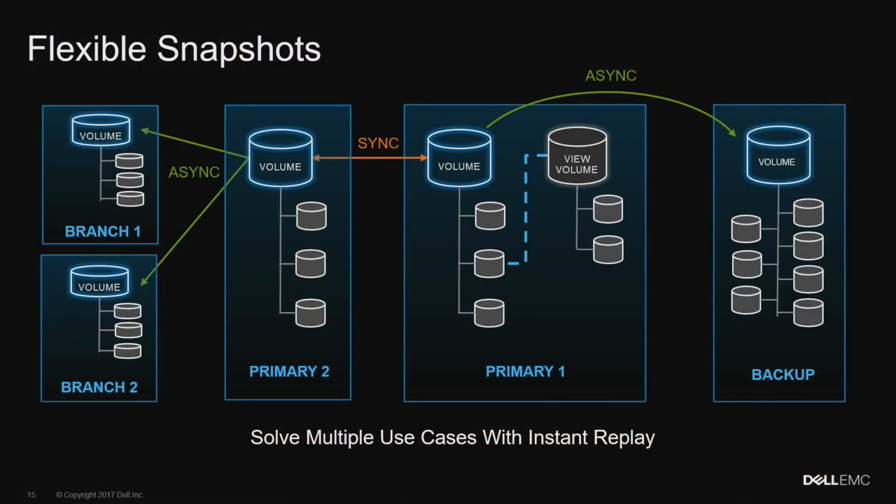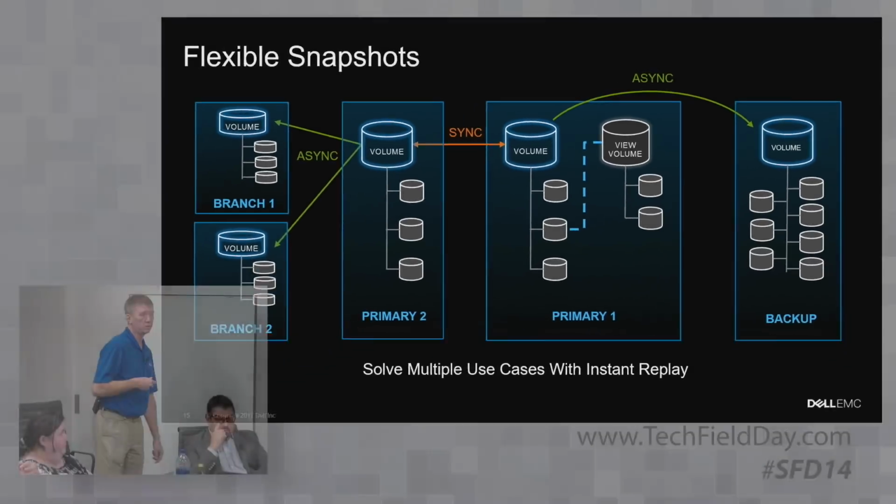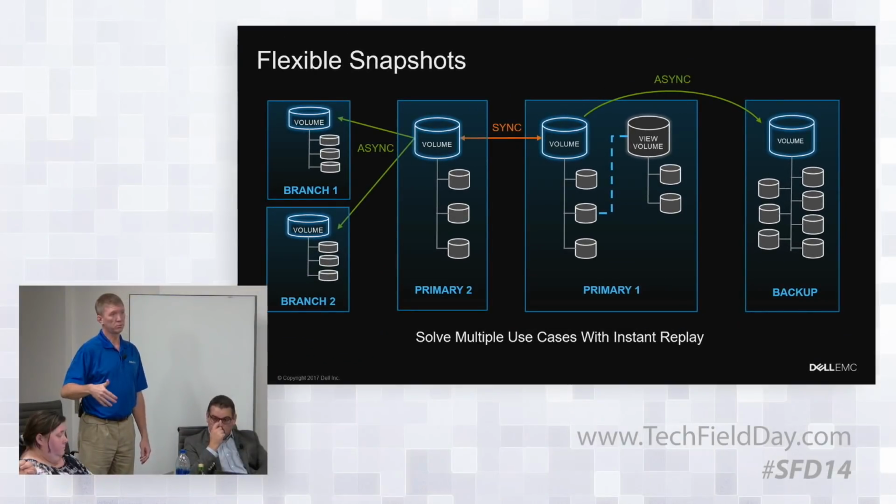So I'm starting from my primary volume. I declare a synchronization policy somewhere, async or synchronous. And once I've declared that replication policy, the next option will be, once you've got it over here, what's the retention policy associated with it? So the retention policy for the destination replica will follow the snapshot policy from the source.